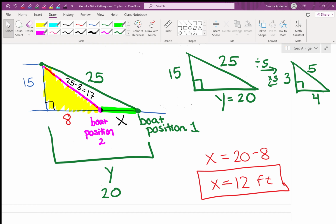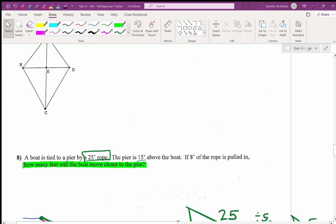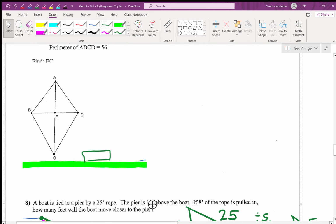All right, one last problem together. Okay, one last problem together.